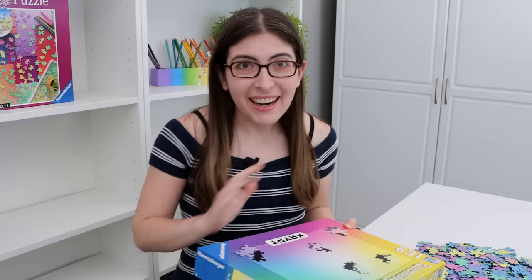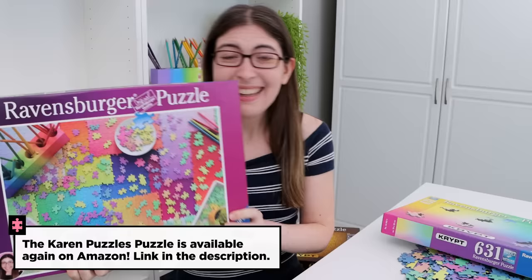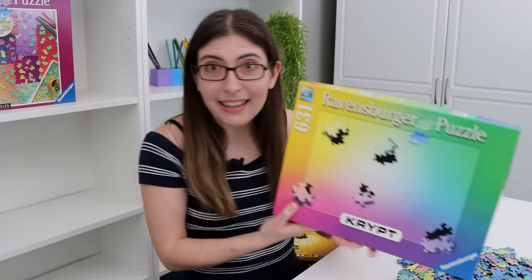You know what's crazy? I literally used all of these puzzle pieces in my own puzzle. Like all of the scattered puzzle pieces on here, these are all the Rainbow Krypt pieces. So I have been staring at these puzzle pieces all year while we've been putting this puzzle together. And I've still never solved the Gradient Krypt.